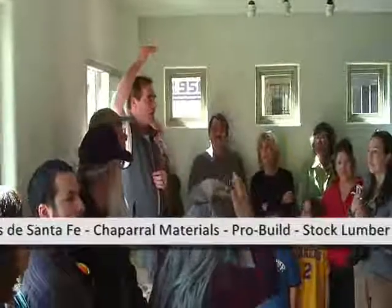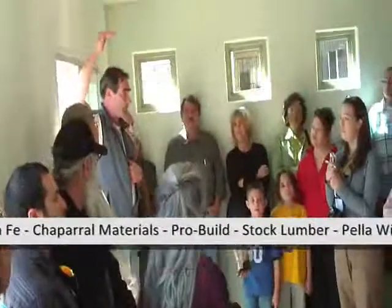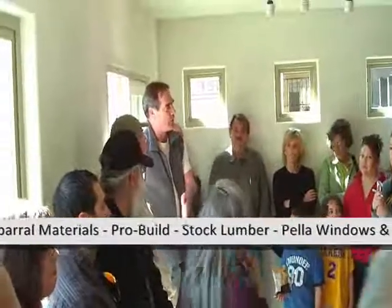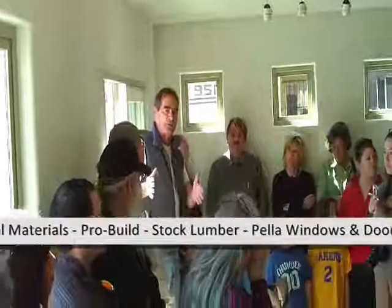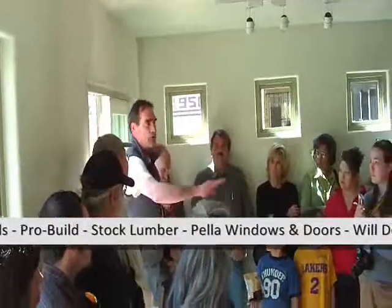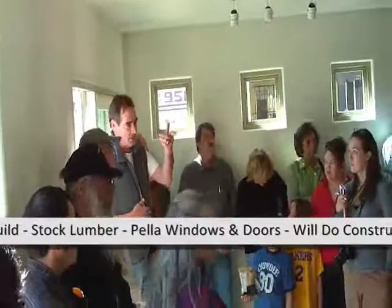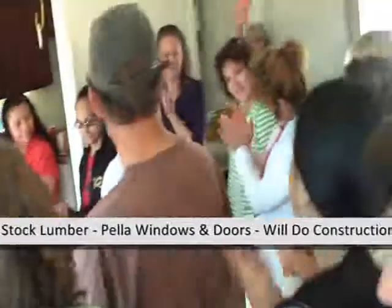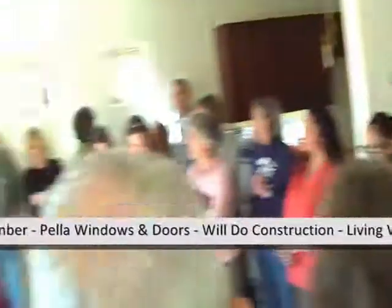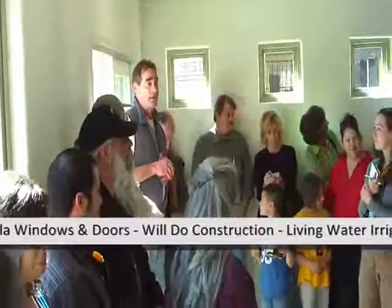In the ceiling, we have R50 recycled cellulose that was donated by Miller Insulation. I don't think Miller's here today. The stem walls and our foundation are insulated concrete form systems, R22. That same R10 insulation underneath all the slabs. Energy efficient windows from Pella Windows, Sarah Saline from Pella. So the first principle is just tightening up the envelope and really insulating this envelope, and that we've done that.